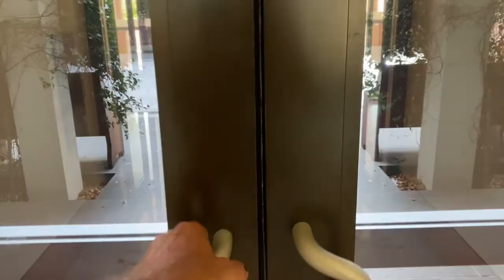The museum goes all the way around this entire complex. It's just different galleries, 21 of them, through this entire building. And this building was built as a museum.